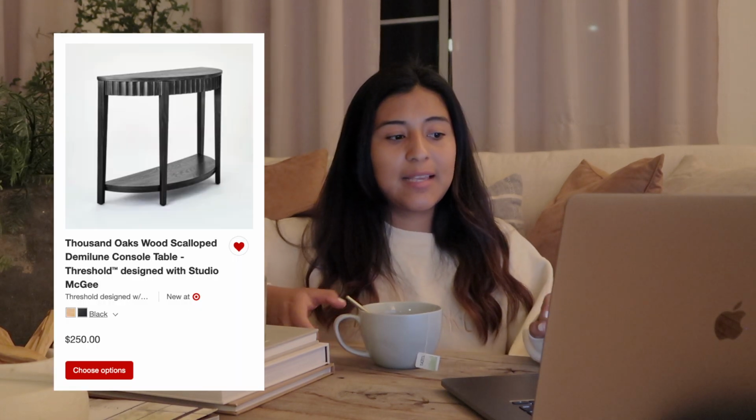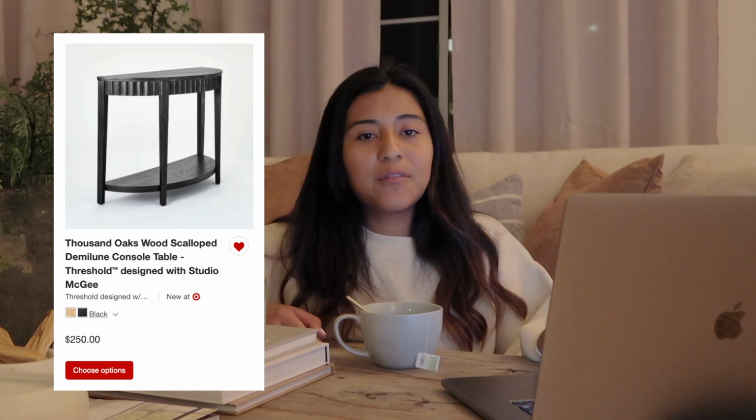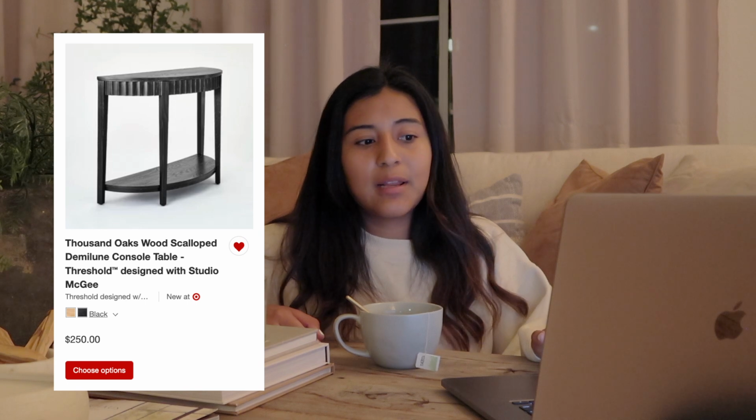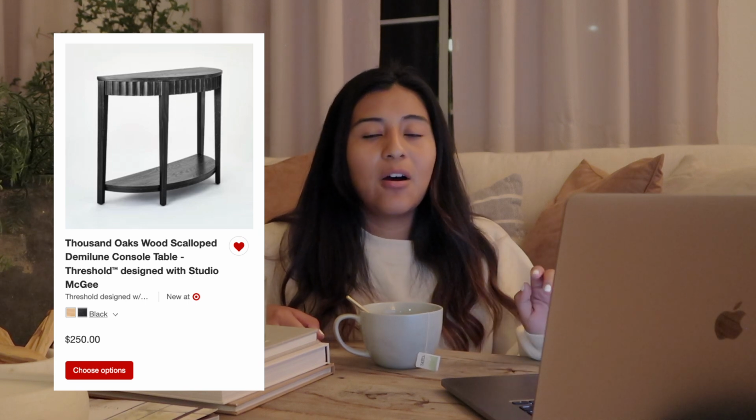She's gorgeous. Another piece that I love, this is a bigger piece of furniture, and that's their Thousand Oaks scalloped console table. I love this one, especially for anybody that has kids. I think this would be such a beautiful one. And the one I'm talking about is the one in black. Also out of stock online, but I have seen them in stores at pretty much every Target that I've gone to. So I definitely recommend asking if you're able to buy the one that's on the floor. Sometimes they don't mind and they'll be like, yeah, sure, take it. Sometimes they'll be like, yeah, no, it's our only one, so we can't sell it. But this one's $250, which I think is such a great price.